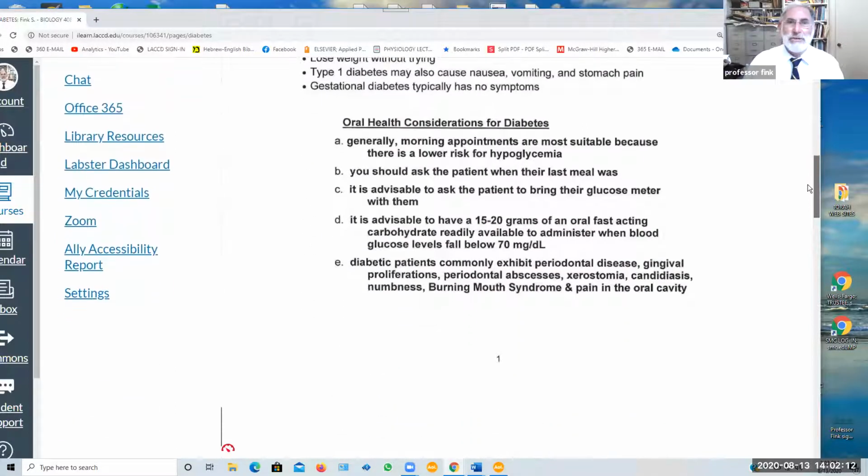Under oral health considerations, generally it is advised that diabetic patients have morning appointments because, having just eaten breakfast, hopefully, they are less at risk of suffering from hypoglycemia and hypoglycemic shock and fainting. You should ask them, however, whenever their appointment is, when their last meal was. It is advisable to ask the patient, if they have a glucose meter, to bring it with them so that their blood sugar level can be tested. Make sure that it's within the normal range. Again, I talked more extensively about that in the videos below.